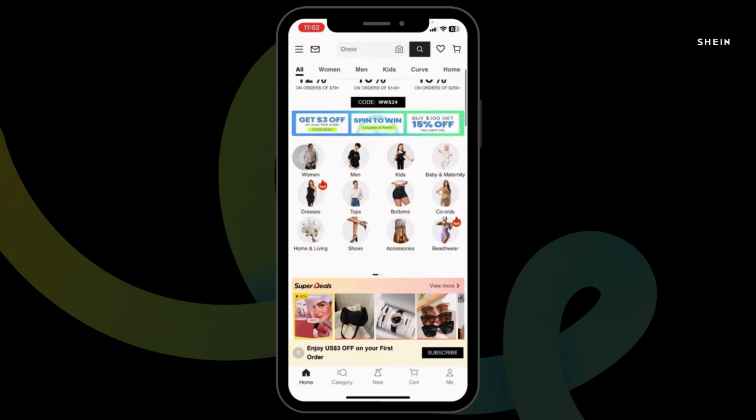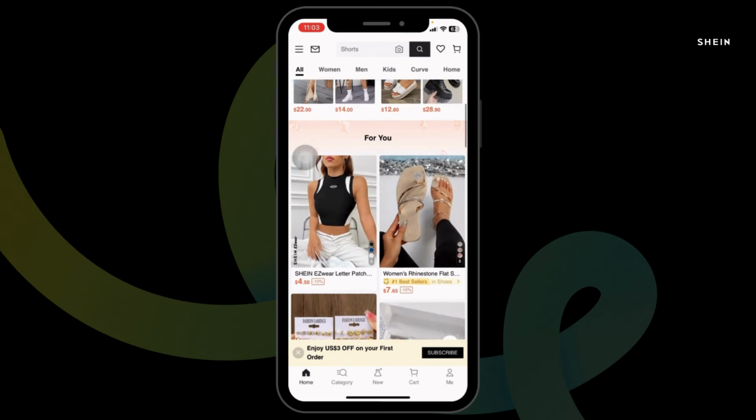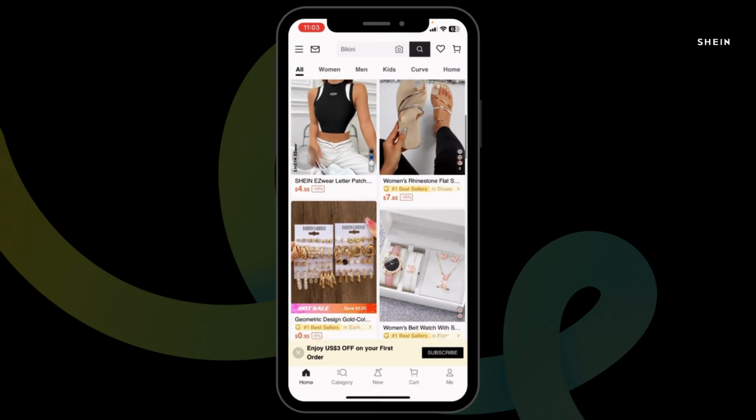Now you can go ahead and log into your account. Select the items that you want to purchase and then proceed to checkout. In the checkout page, you will find the section of promo code. Over there, you have to paste the code and you will get the discount.